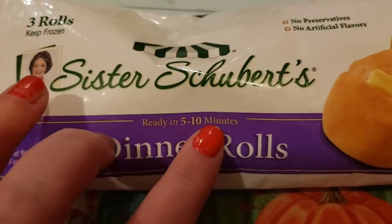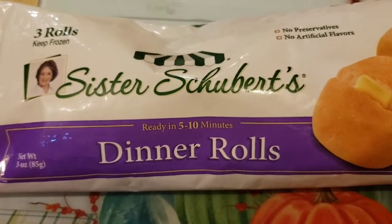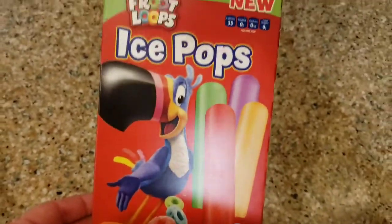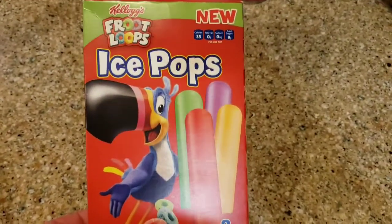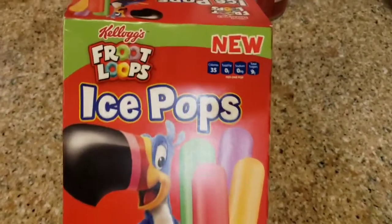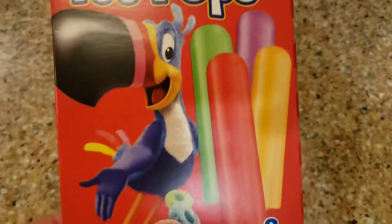And just like it says, ready in 5 to 10 minutes, fresh dinner rolls. This was a new find for me. I've never seen it before. You get 8. It was in the frozen food refrigeration unit. 8 pops, Kellogg's Fruit Loops, ice pops.